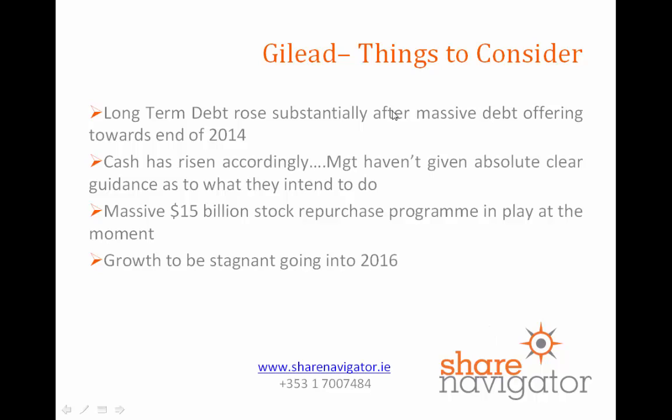So just a couple of things to consider. We've talked about it already. The concern is the long-term debt. It rose substantially after that massive debt offering. They haven't actually acquired anybody of note as a result of it, but the cash balance has actually risen accordingly. If we looked at their cash account, you would see that the cash balance is over 10, 11 billion at the moment as well. So it's actually cancelled each other out, to be quite honest. They have a massive $15 billion stock repurchase program.